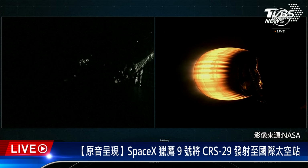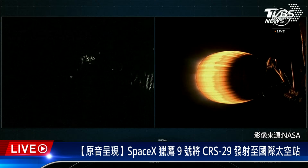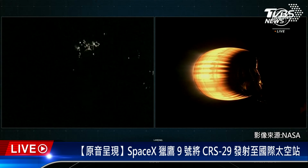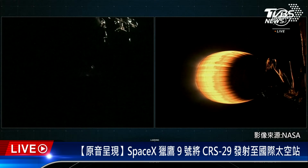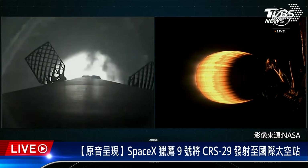Excellent call-outs. The first stage vehicle also has 4 landing legs near the base of the vehicle. They're deployed just a few seconds before touchdown of the vehicle. And if successful, this will mark the 243rd time that we've recovered a first stage booster, and that includes Falcon 9 and Falcon Heavy missions. Stage 1 landing burn.